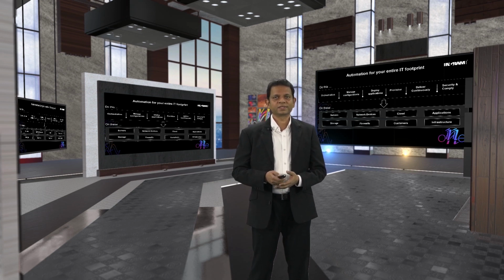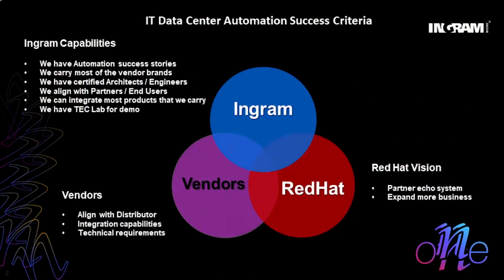Ingram Micro is a global wholesale technology distribution company for these IT products. This way, we have the privilege to work closely with product vendors in terms of automation and have the opportunity to do the integration with all these products.